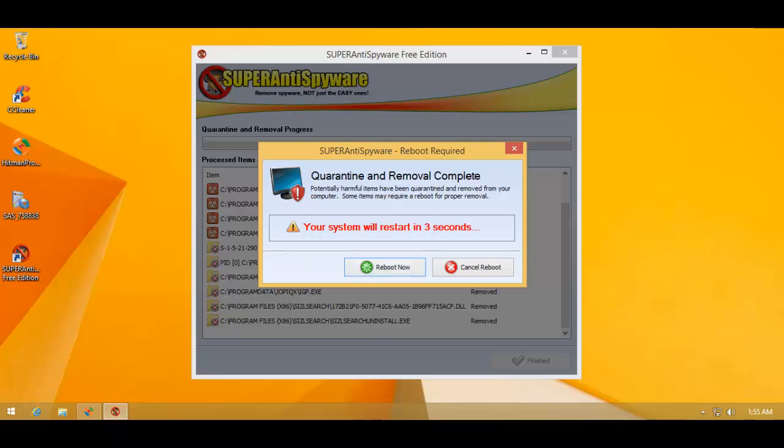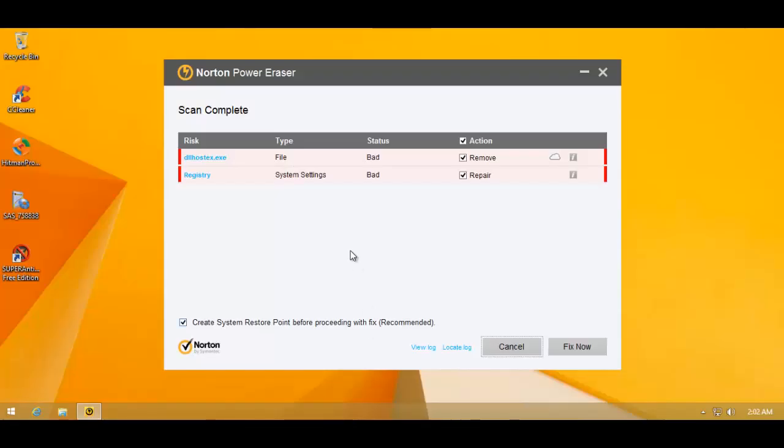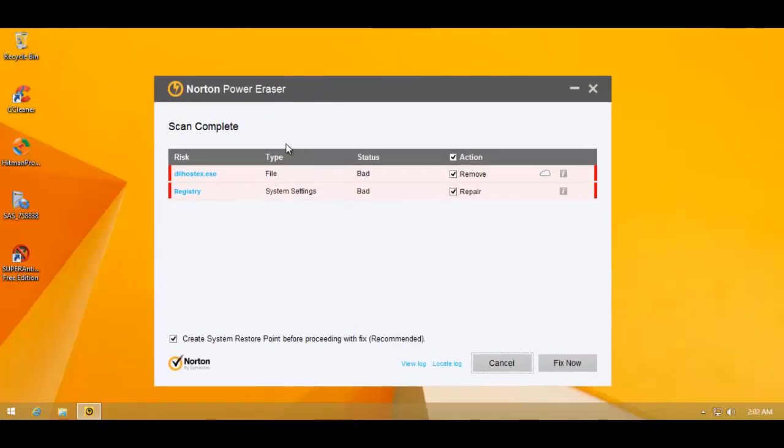So now it's our time to see how good a job Super Anti-Spyware did. Norton Power Eraser seems to have found a file and a registry modification, so we'll go ahead and repair those. And then I will do a smart scan with Komodo Cleaning Essentials, and I'll see what it finds.